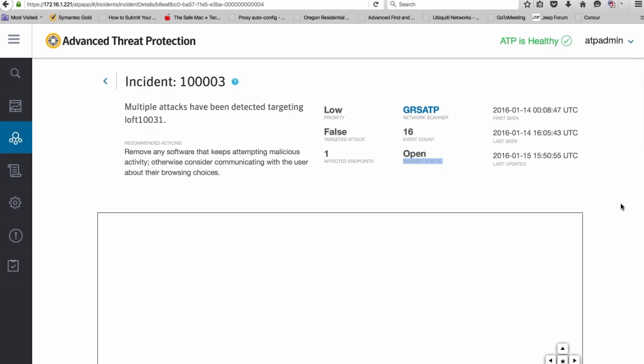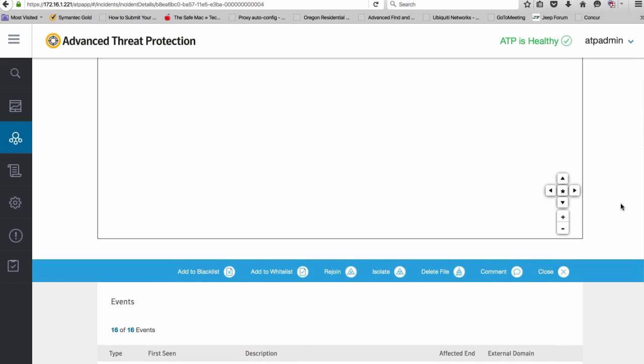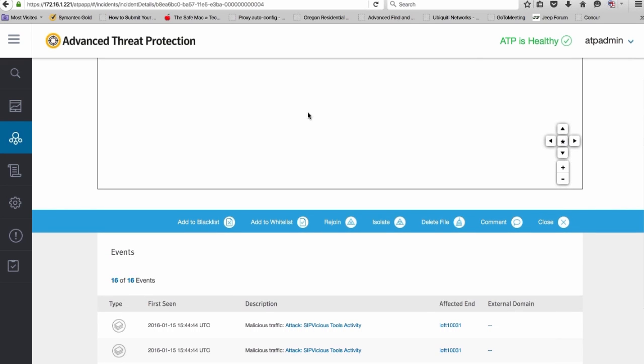If we go down on the incident, and the incident was active, we'd be able to select the individual machine and also look and see if it's on the other ones we talked about. And this is where we can say, this is a file, or this is a tool, that we want to allow. So we want to go ahead and add that to our whitelist.